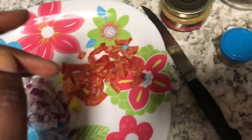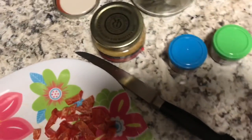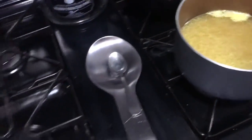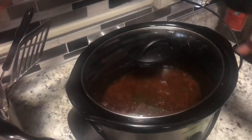And I'm sad because, of course, I don't write down directions when I make stuff, so I don't remember exactly what I made it out of. I'm gonna toss a couple bay leaves on top, and then I have some chicken broth that I just made as well. So I'm gonna throw that in there.